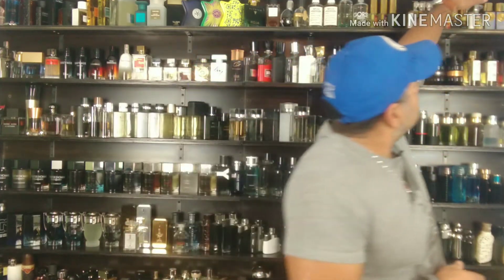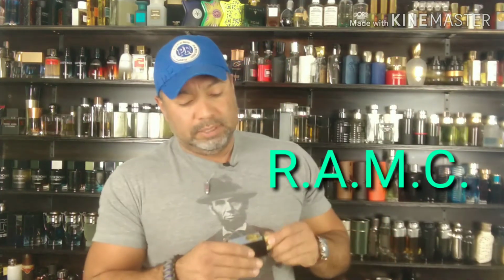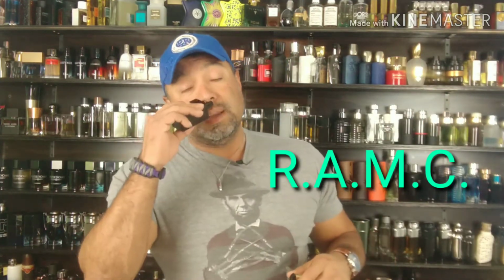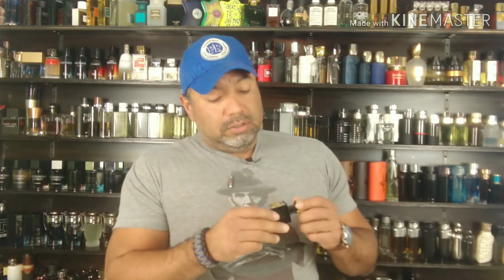I'm telling you. RAMC, which stands for Run After My Car. This thing, it's got pineapple in it, but it's a greener pineapple. It still has some brightness to it, but it's got some great depth to it. This is just a gorgeous scent. Again, lasts, and this is what they look like now.